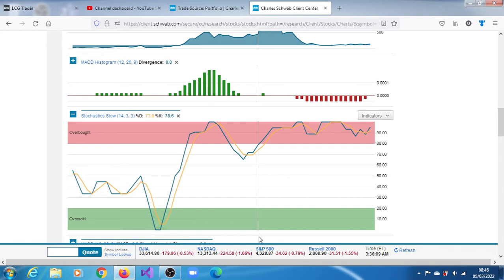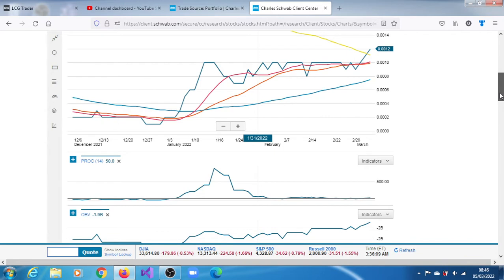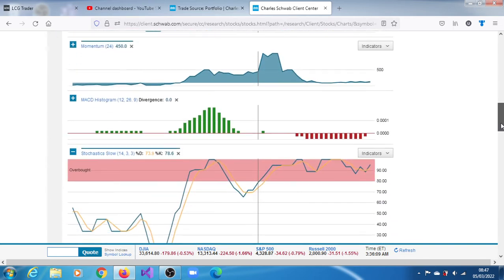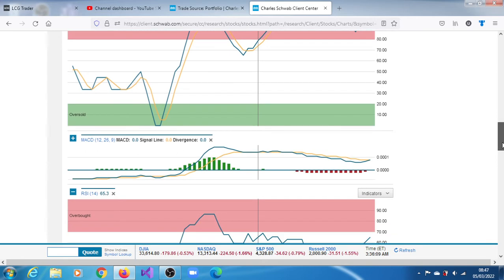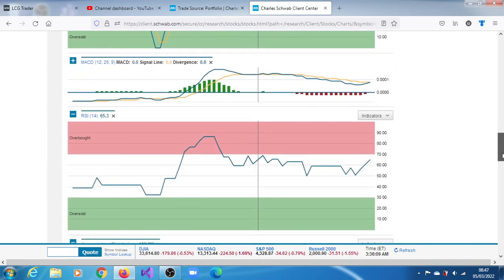Let's see. Since the 31st of January. Yes, that's when it has been overbought. So that's an indication of what things are like right now.